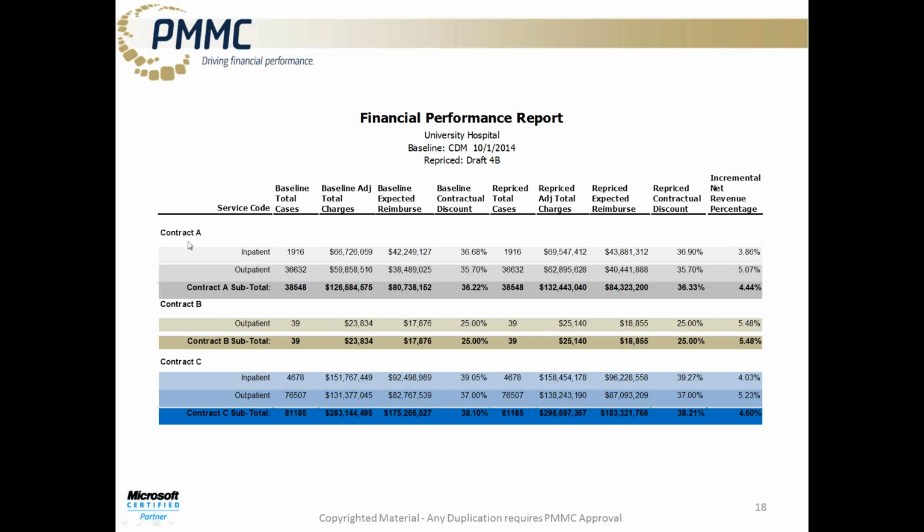So here you have your different contracts listed, and you have your charges at today's prices and your expected reimbursement. In this example, your CDM is 10-1. And then you have your repriced draft 4B, just an example of some prices that you've been working with. And now you reprice the historical patients using those prices.